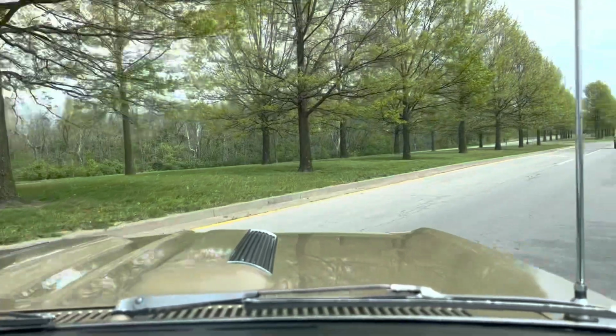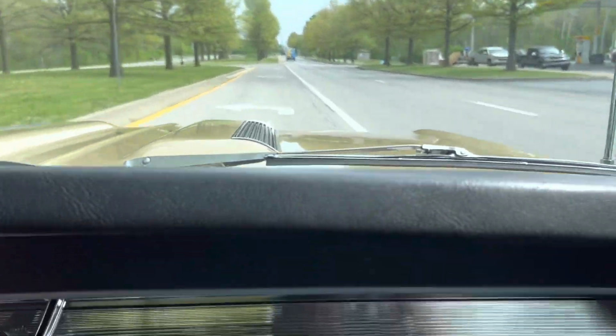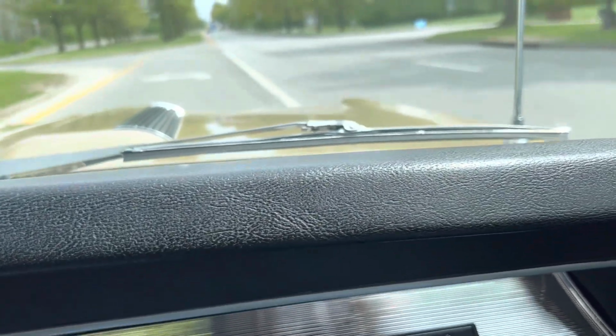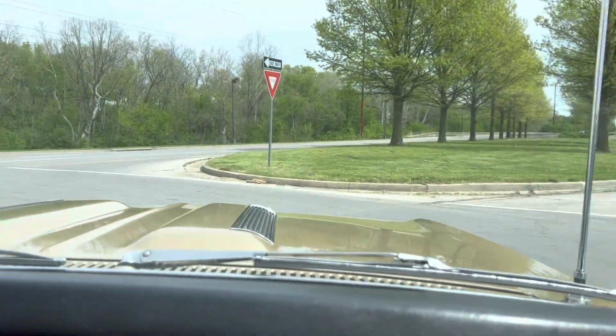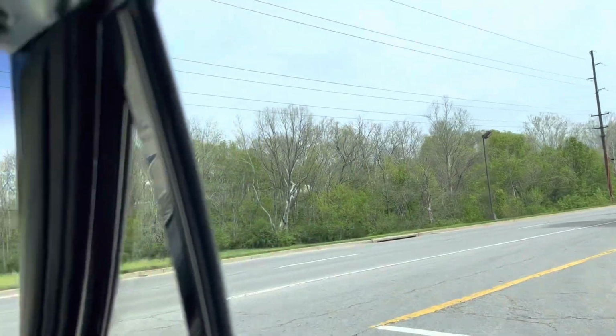It's a numbers matching 67. The blower motor works. The radio works. All good, Mayor. All the gauges work. Runs and drives real good. The blinker tack works. Here we go.